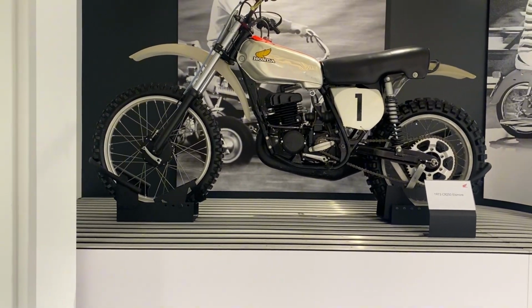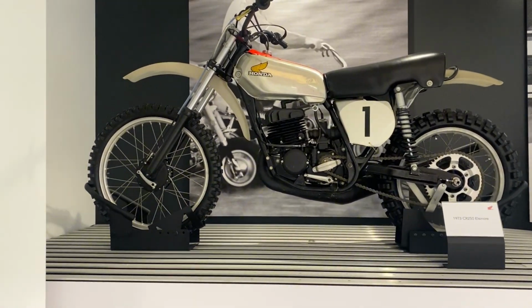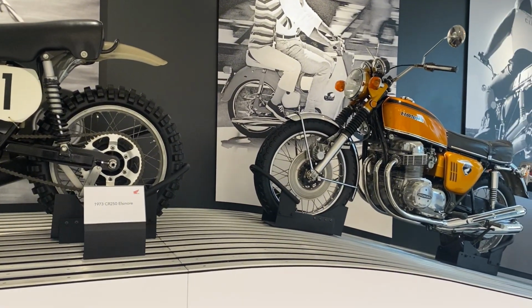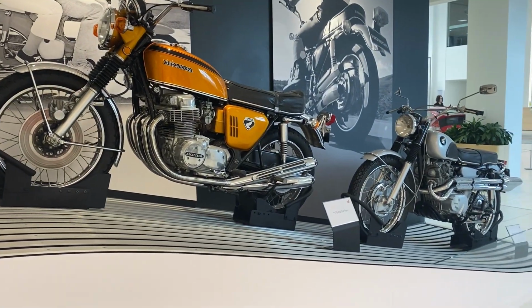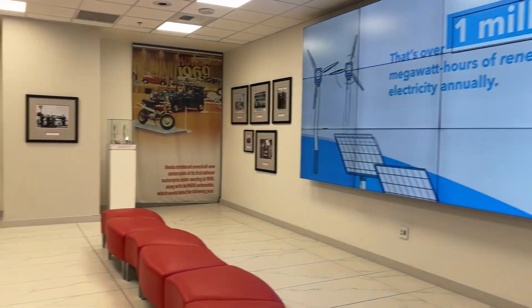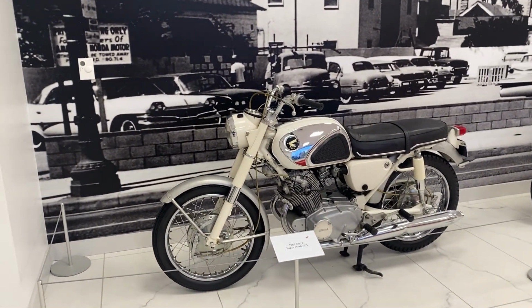Okay, we're near the Honda Cafe that's inside of here, and also a gift shop. I don't think I'm going to record anything in the gift shop. I'm probably just going to look around. And yeah, we got some more motorbikes here. Then here, got a little video playing in here. And some more motorbikes.